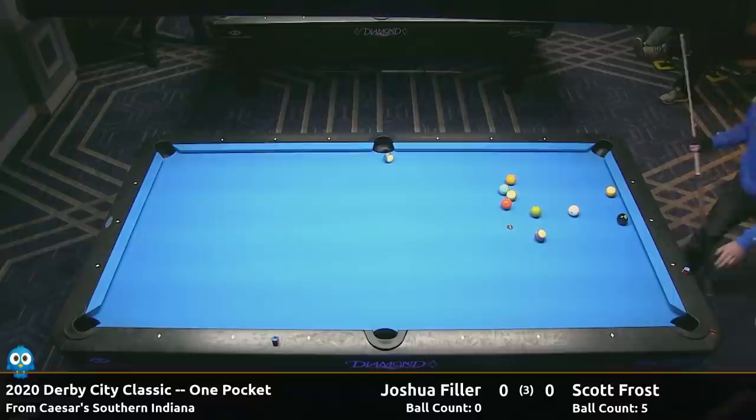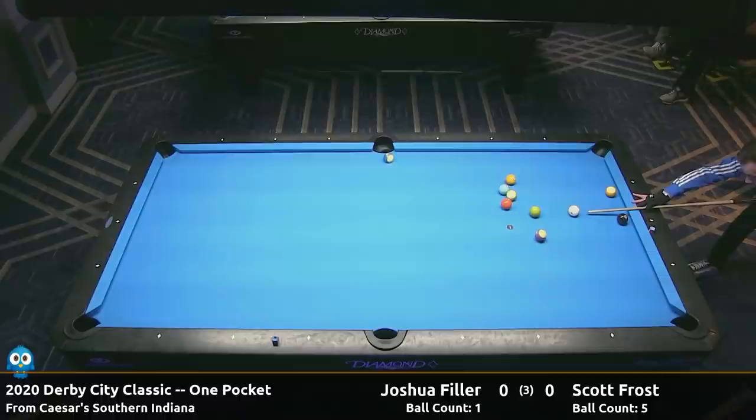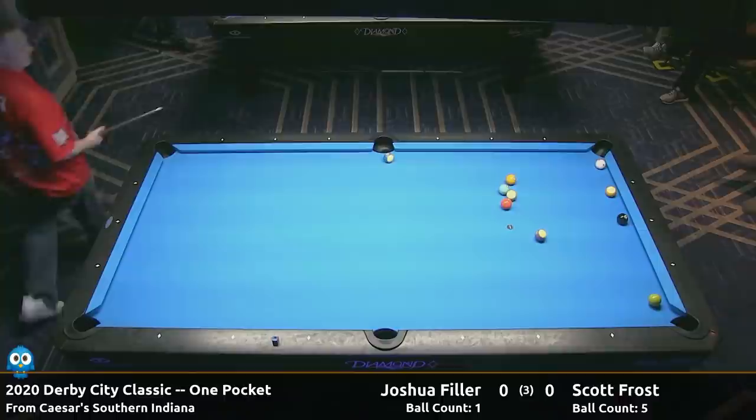Got another bank, though. It's on the 6. He's got a 2 railer, possibly, or maybe even a 1 railer on the 3 also. No reason to pass up this bank on the 6. Just kind of figure out how you want to hit it holding position on the 8. Could come back for a 9-8 combo, but I would just hold for the 8 here. I hit it pretty sweet, though. So Josh Filler on the board here in game one.